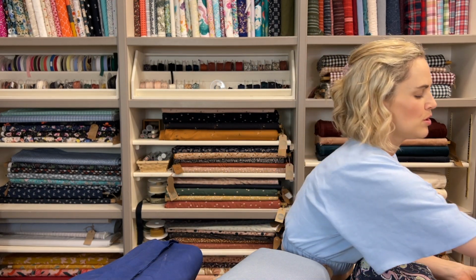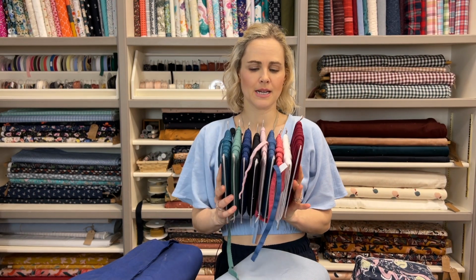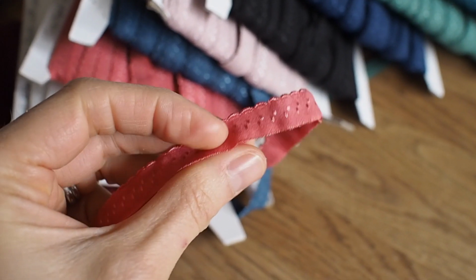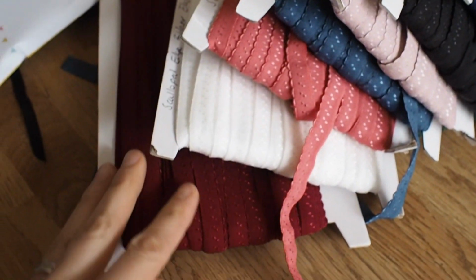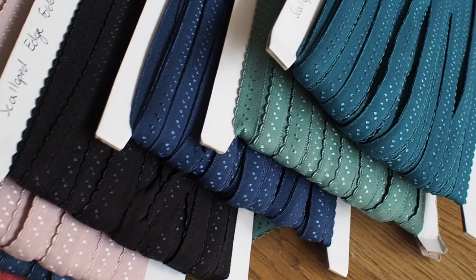We have also got a really lovely selection of fold over elastic for all your knicker making needs. I know there's a few patterns that are out now to make your own knickers, and it is a really good way to use up any jersey scraps that you might have left over from your dressmaking project. So a range of really lovely colours there, and the way that it works is that your fabric gets sandwiched in between that, and then it folds over the top, and you can see it's got little mini hearts on it. It's really cute with a little scalloped edge. So really beautiful, nice little elastic there, and lots of colours. So hopefully you can find something to coordinate or contrast with your projects.